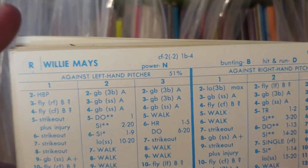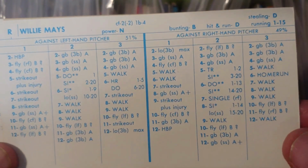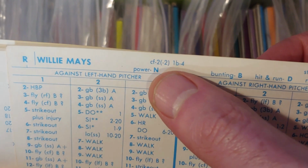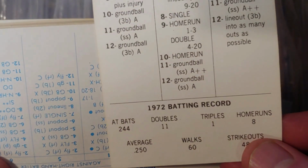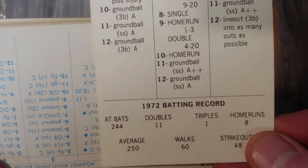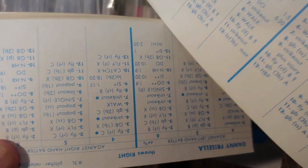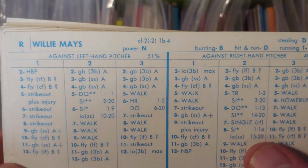And then there's Willie Mays. 71 will be the selection there. But you know what? This isn't that bad either. And look at that. He is still a 2-2 in center field. That's unbelievable. He's got to be 40, 41 years old. I mean, just pedestrian numbers. Still, oh, he's on the Mets. Yeah, he's on the Mets there. A lot of the walks help the card.